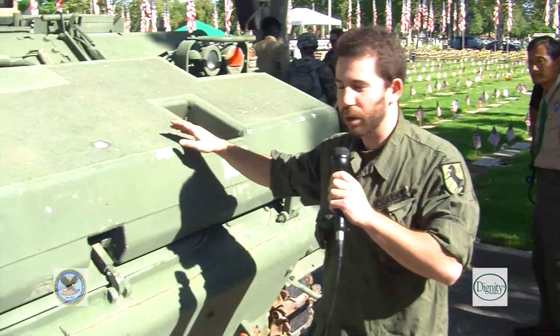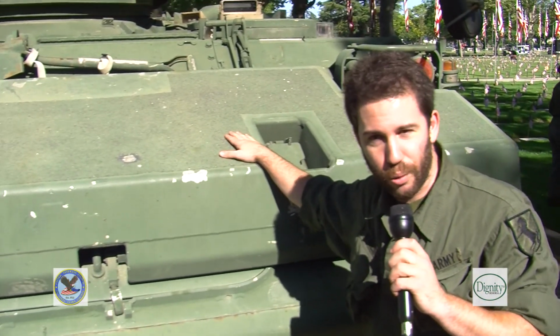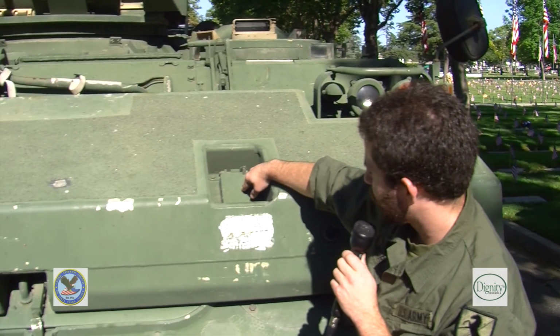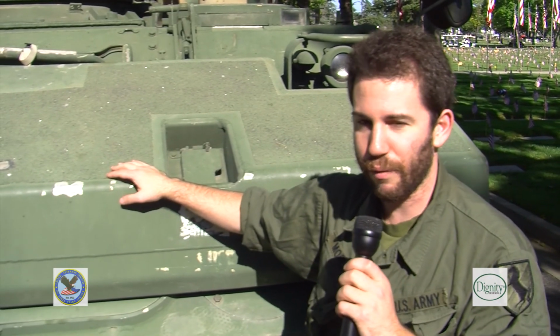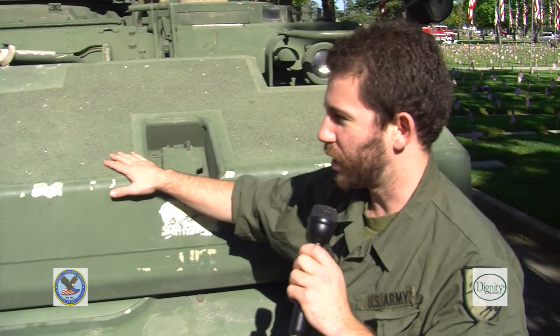And another neat feature about this vehicle is it was semi-amphibious. This right here is a river fording ramp. To undo this, you basically pull on this little latch here. It folds down, and this was done prior to fording a river or crossing a narrow channel so that they can get to the other side and continue their operations.